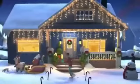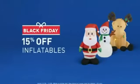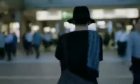'Tis the season to save big at Lowe's. So hurry into your neighborhood store today for great Black Friday deals on all things Christmas. Now get 15% off all Christmas inflatables.